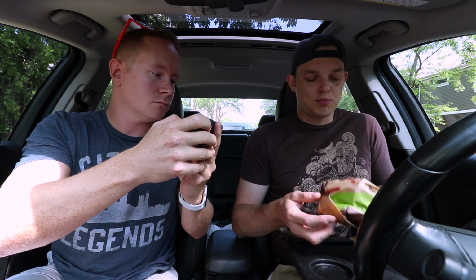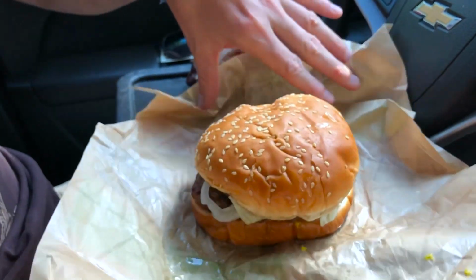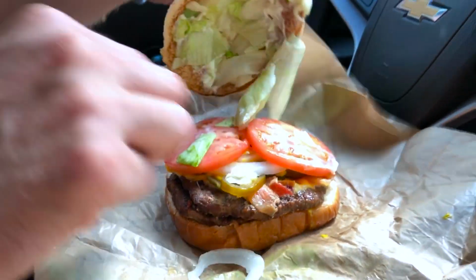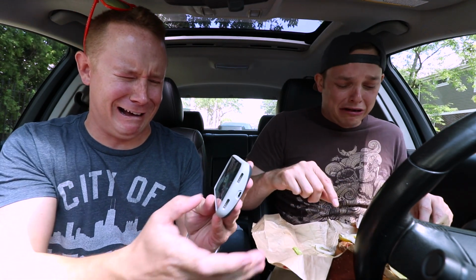First off, this is possibly the biggest burger I've ever come across. It's so big. This is massive. Let's see what we got under here. So you got your regular bun with the seeds and whatnot. Tomatoes, uh-oh, let's make internet people cry. You should've just said no tomatoes!